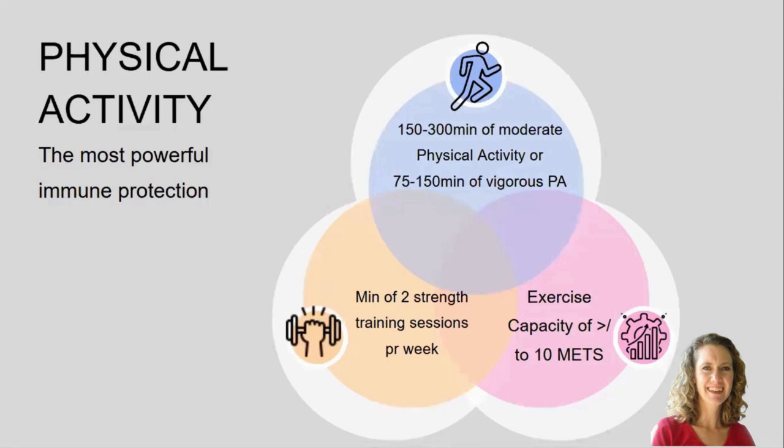In physical activity, super important. It's one of the most important things for our health in general, and very, very powerful immune protection. So we should be getting an average of 150 to 300 minutes of moderate physical activity, or 75 to 150 minutes of vigorous physical activity. We should be doing a minimum of 2 strength training sessions per week, and have an exercise capacity of more than or equal to 10 METs.